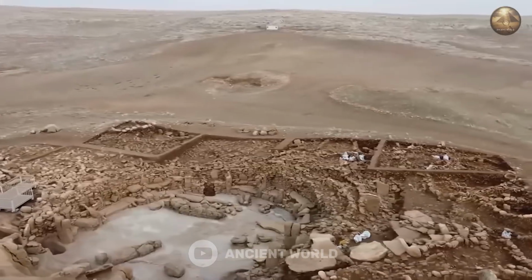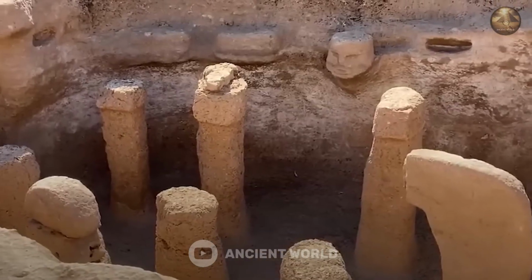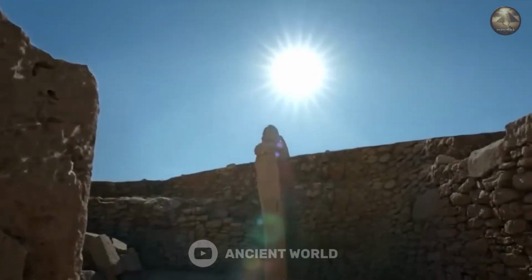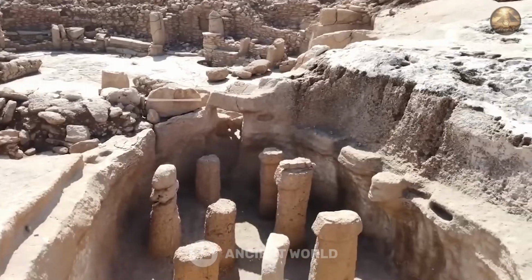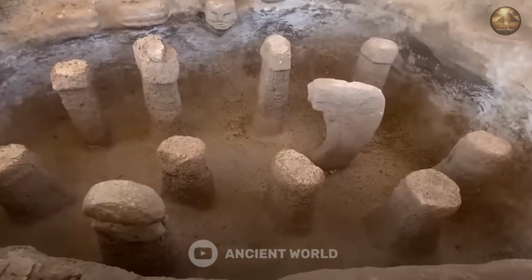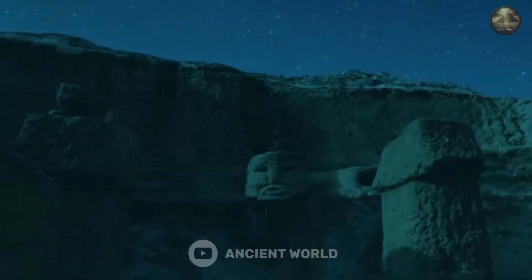But perhaps the most exciting part of this discovery is not in the answers, but in the new questions it opens up. Because every time people think they've understood history, the ground reveals something else that makes everything have to be re-examined. Today, the Taş Tepeler region, including over 10 ancient sites like Göbekli Tepe, Karahantepe, Harbetsuvan, and Sayburç, is considered the archaeological heart of Turkey.